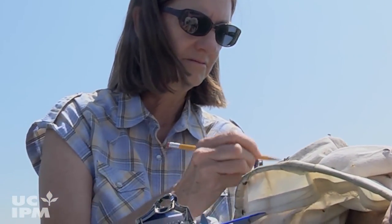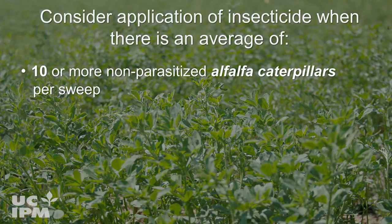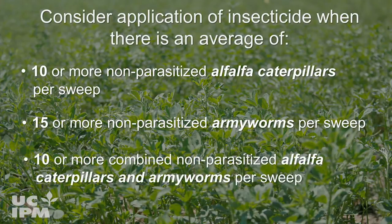Record the numbers of healthy and parasitized alfalfa caterpillars and armyworms using the monitoring form. Consider application of insecticides when there is an average of 10 or more non-parasitized alfalfa caterpillars per sweep, 15 or more non-parasitized armyworms per sweep, or 10 or more combined non-parasitized alfalfa caterpillars and armyworms per sweep.